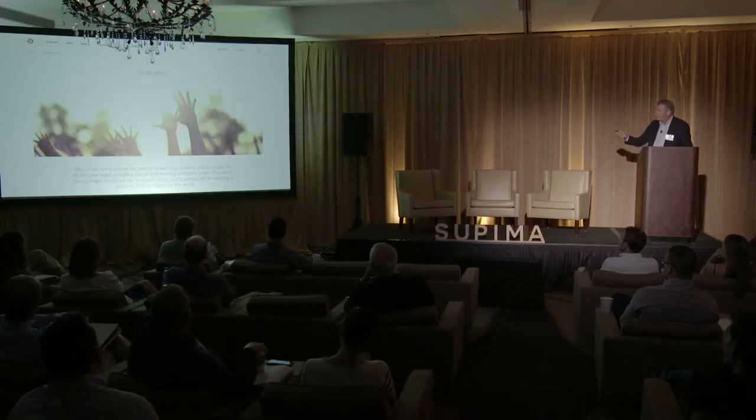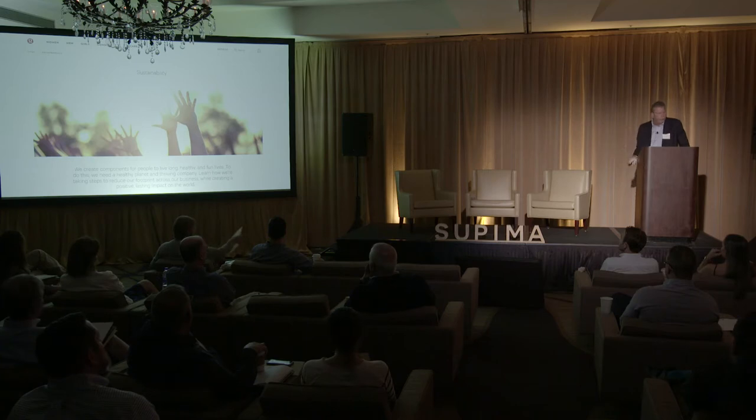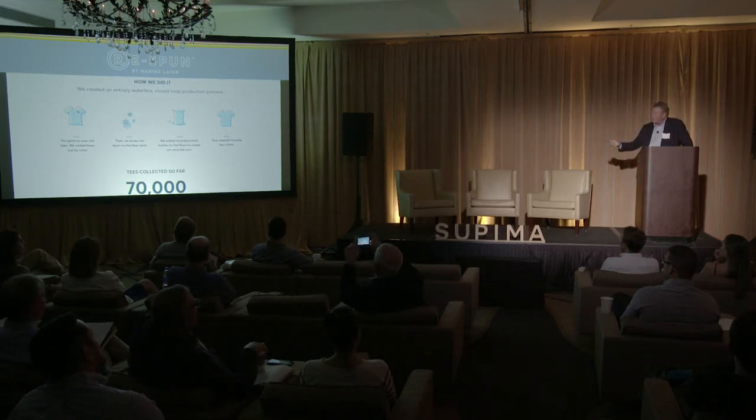Lululemon, sustainability. This is for people who are going to live long, healthy, and fun lives. And we're going to have a healthy planet if we do business with Lululemon. And then this is Respun, how we did it, how we're going and taking all of these teas, and we're going to recycle these cotton teas. So again, what's happening is people are making claims about their company.